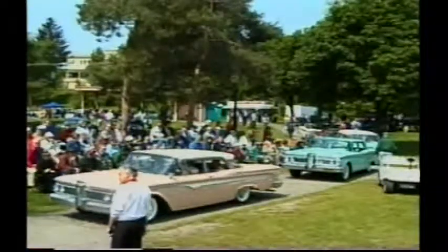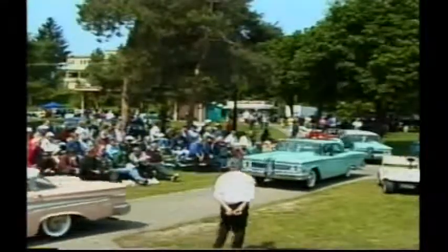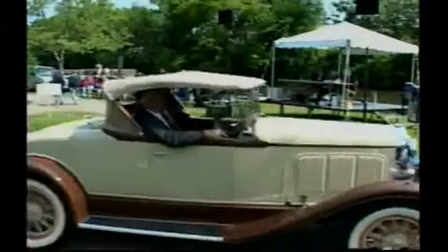Following that, there were two levels of cars built in '59. Both with Ford bodies, right? Ford bodies. This is a 1930 DeSoto.